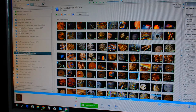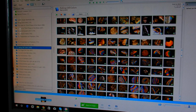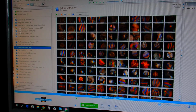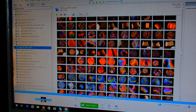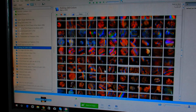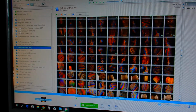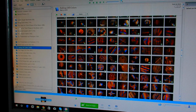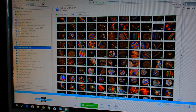Let me go back to the library. I want to show you falling off colors. My best example, if I can find it. I put so many albums together that I lose myself in my pictures all the time. It happens all the time with me. I have too many orb pictures. I have no idea, but it's probably thousands.